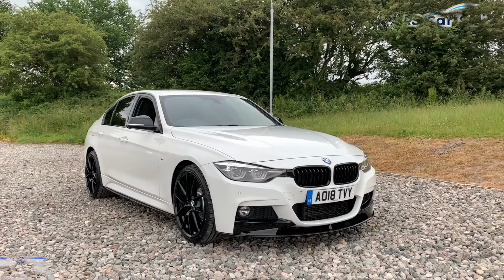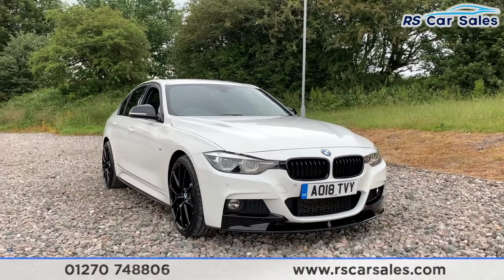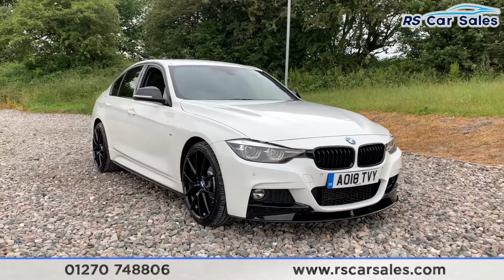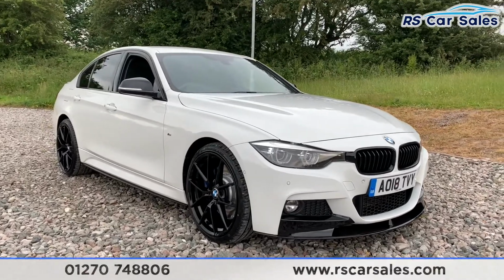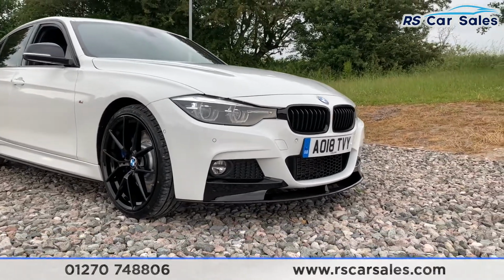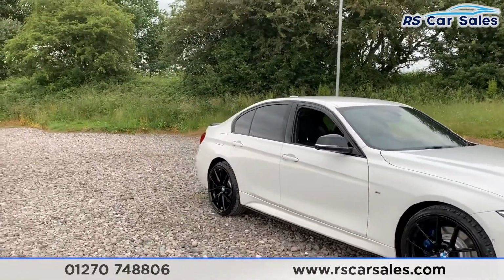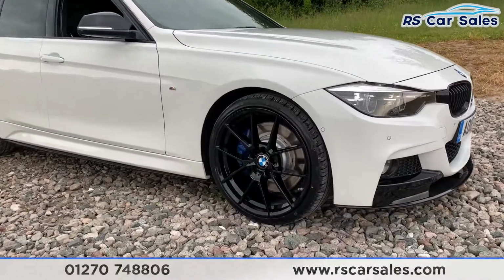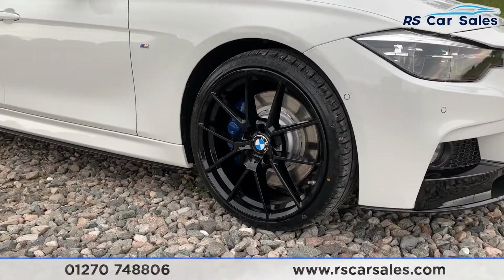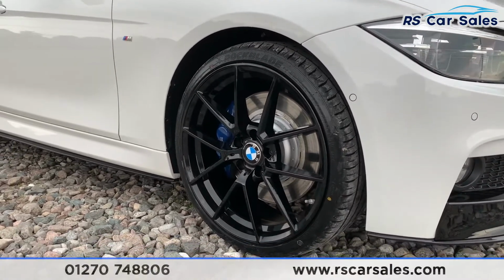Here we have a 2018 18 plate BMW 330D M Sport X-Drive Shadow Edition. Now we do have the LED headlights as well as the black kidney grilles, M Sport styling kit which includes black front splitter which is in gloss black and really makes this car stand out. Now we also have the side skirt extensions, rear boot spoiler and rear diffuser which adds to the M Sport styling kit. Now we do have the four superb 20-inch alloy wheels in black which really do look incredible.